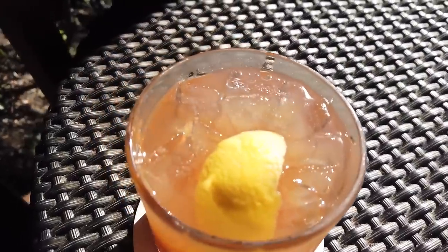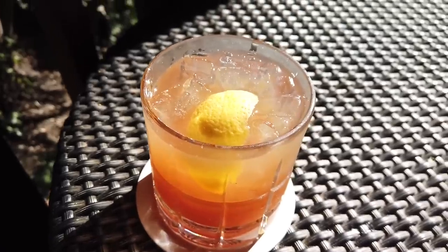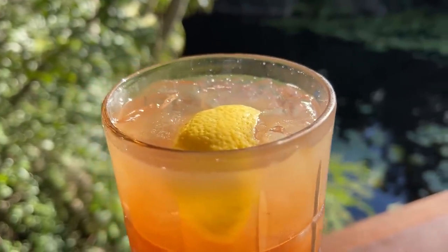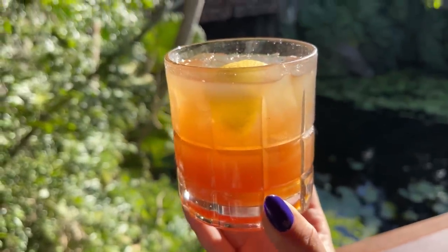This is, in fact, the Tempting Tigress, my favorite drink here. It is Russell's Reserve 10-year-old bourbon, St. Elizabeth Allspice Rum, tamarind syrup, and lime juice. So it's definitely a little bit more exciting of an old-fashioned, but I really, really enjoy it and can't wait to enjoy it right now. I thought about getting something new, but it's best day ever, and this is my favorite drink here, so if it's not broke, don't fix it, right?